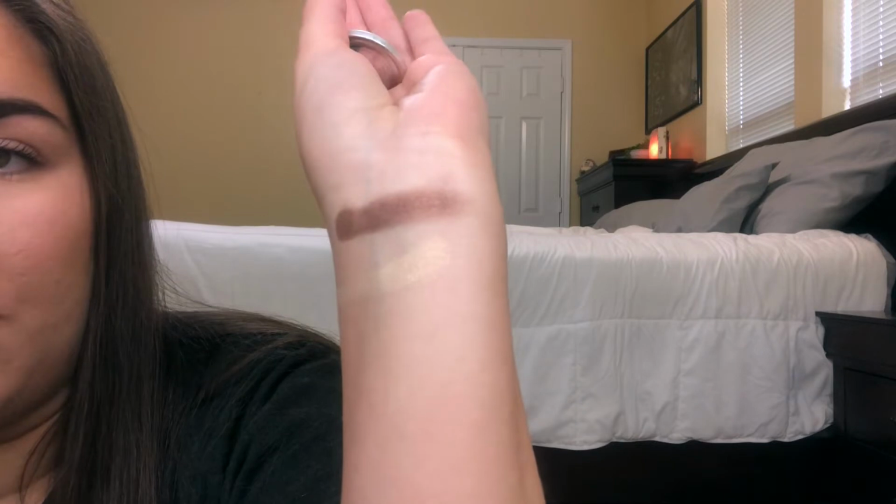So this is what it looks like. It's like a golden color. That's what it looks like. It's not too blinding, but it's pretty. And I honestly like that because when I wear highlighter, I don't like a lot. I don't like it to be like bam on my face just because I go for a more natural look. So this is a really pretty highlighter for me.